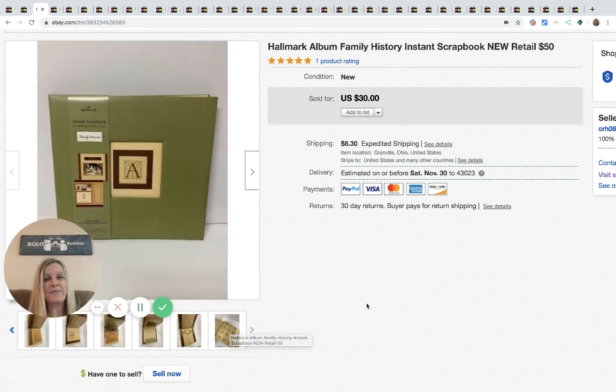I picked this up at a garage sale, probably between $2 and $3. I can't remember, but I know I usually pay $5 or less, and $5 would really be pushing it for me. So I probably got it for $2 or $3. I sold this for $30 plus shipping. So definitely a fantastic bread and butter item. I pick up a lot of scrapbook items.